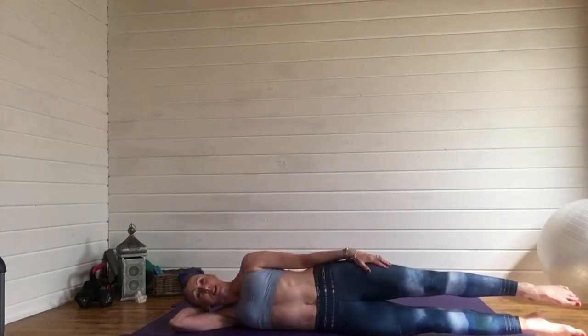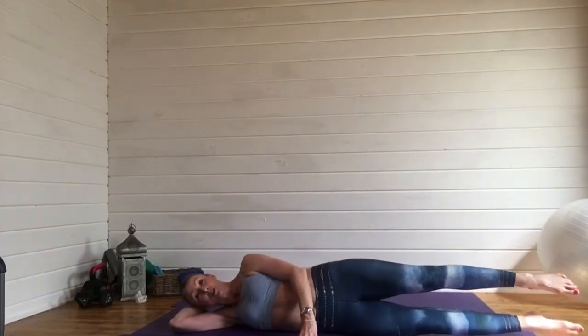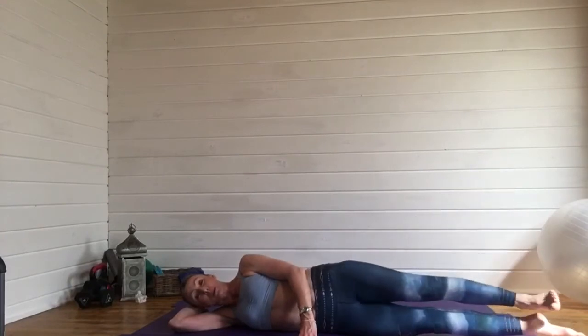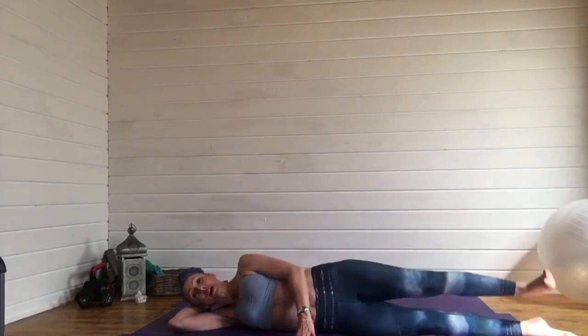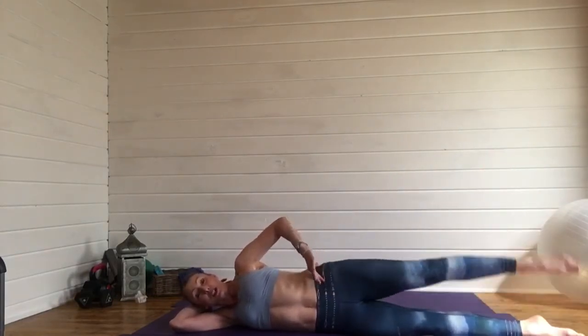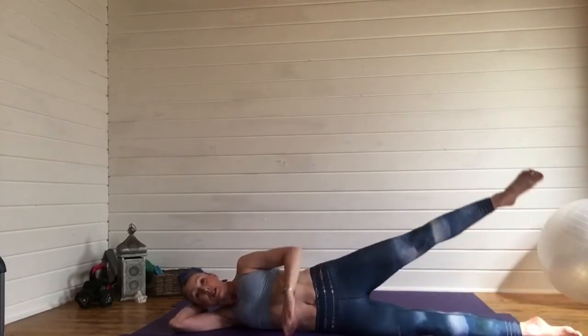Okay? That's it, and you hold that there. Is that going okay for you? If not, you put your top hand down. Maybe you're needing to balance with your top hand. Now lift and lower your top leg. Now as you lift and lower your top leg, try not to move your pelvis. So as you lift and lower, I'm deliberately doing it wrong now. Don't move your pelvis. Stay very still as you lift and lower.